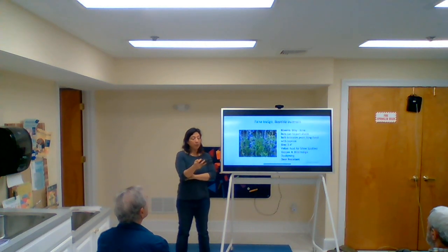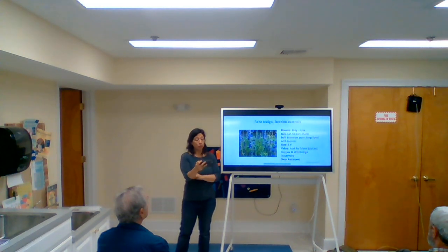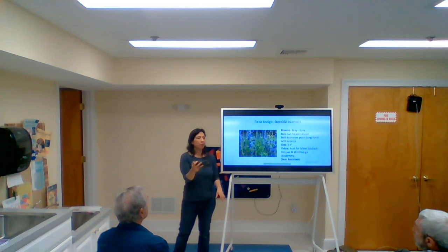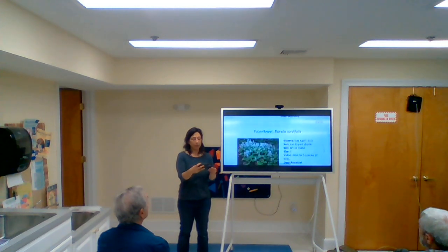So, false blue indigo. This is baptisia, another early bloomer. Mine's just starting to come up, but in May it should be up and blooming. Sun to part shade. Has a long taproot, so it doesn't like to be moved. And it's a host for the silver spotted skipper and wild indigo dusky wing. Yeah, really nice color there.